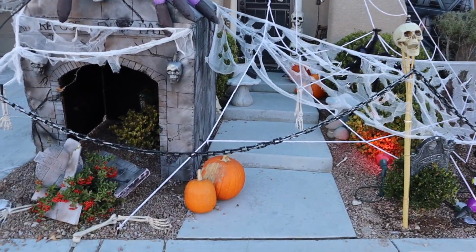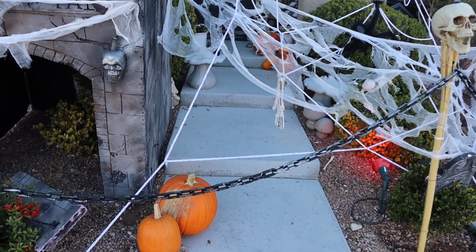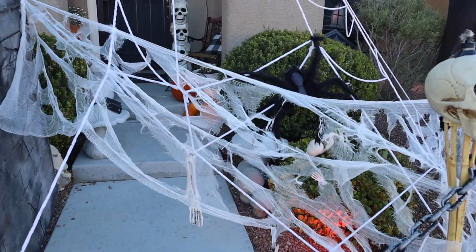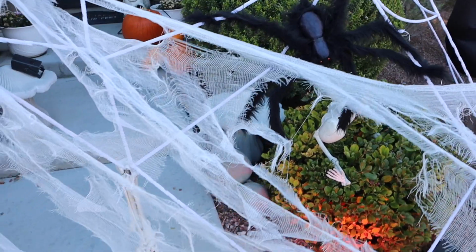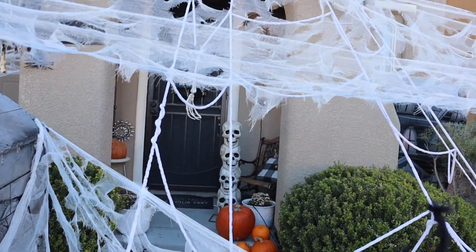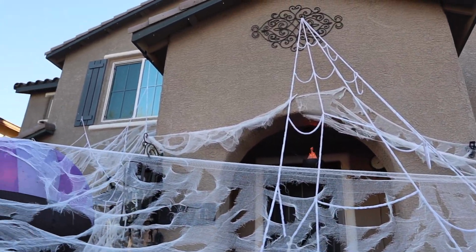So we have yet to carve our pumpkins. That's something we always do the day before Halloween, so that is on our agenda. But if you look in the spider web, we do have a little spider friend here. And we also have some bits and pieces of bones to make it look like they got stuck in the webbing and were eaten by spiders.